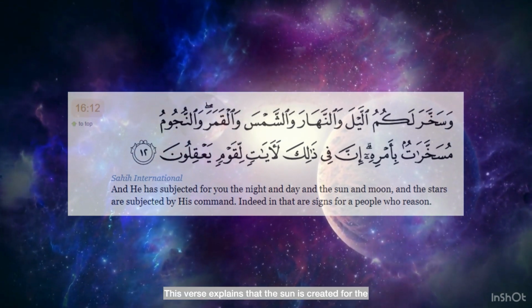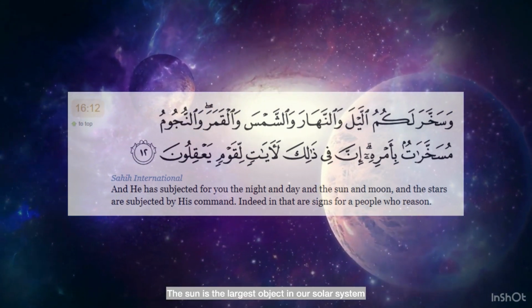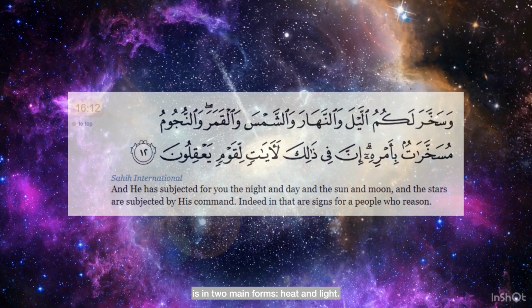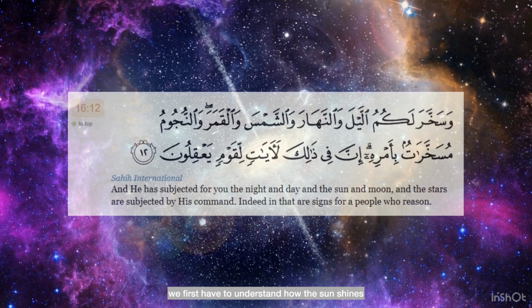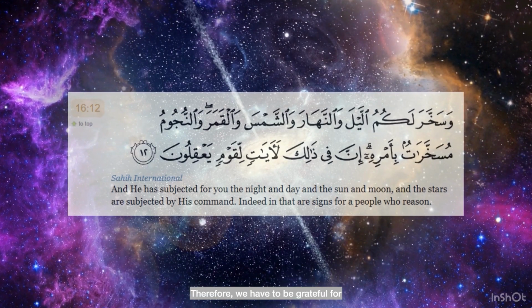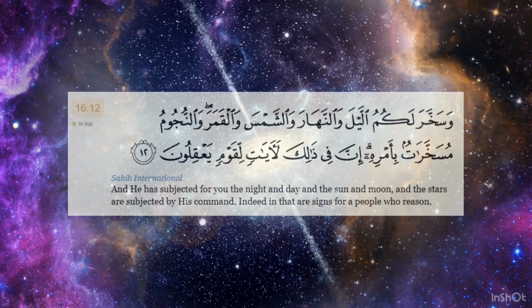This verse explains that the sun is created for the benefit of human beings. The sun is the largest object in our solar system, and the energy that comes from the sun to the earth is in two main forms: heat and light. In order to get the maximum amount of energy from the sun, we first have to understand how the sun shines, which is from the fusion reaction. Therefore, we have to be grateful for the existence of stars, which teaches us another way to produce energy from fusion reaction.